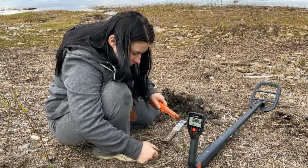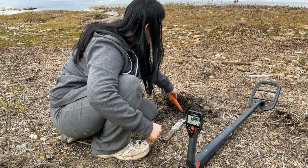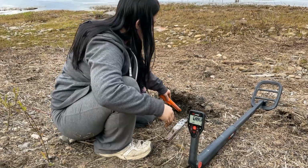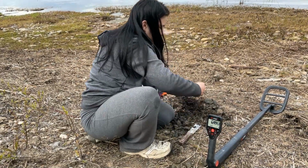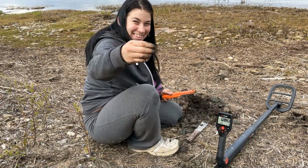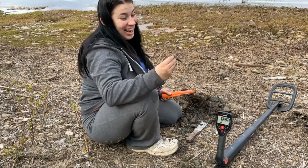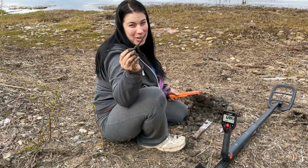Nope, it's not. My metal detector is starting to act up a bit. Anyways. Oh. All that for a nail. It's a thick one. I'm so dirty. It's a thick nail, this one. It is a thick one. It's long and thick. With a curve in it.